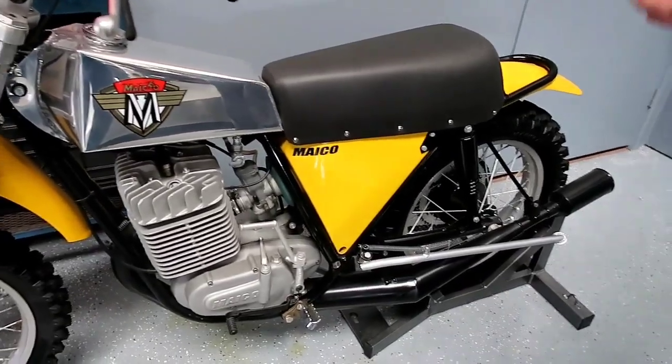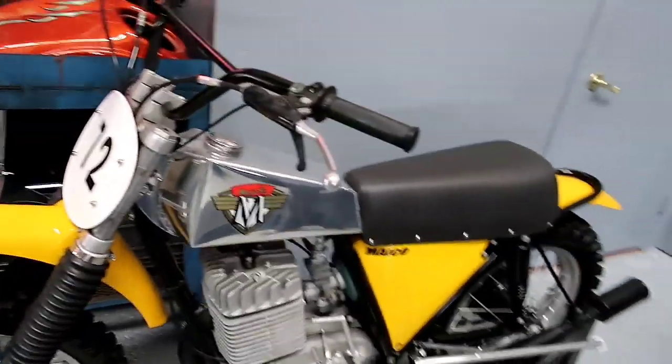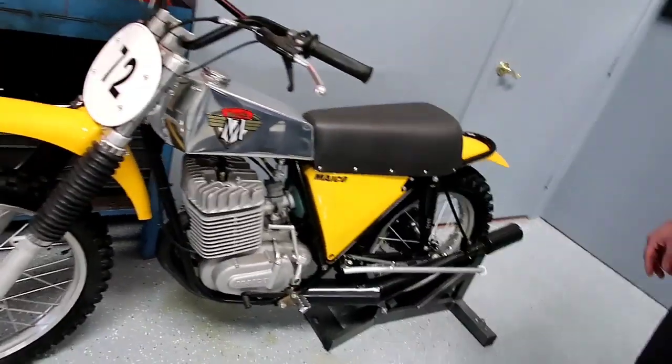Normally they come with a plastic gas tank that matches the sides. This guy makes them out of aluminum. That's insane. So, like these hybrid bikes, man, where you can go on the road and play a little bit, and then you see the dirt bike front end. It's like, wait, what's going on?